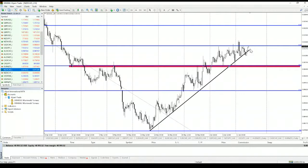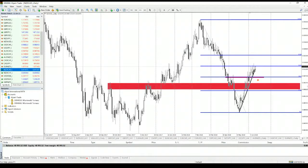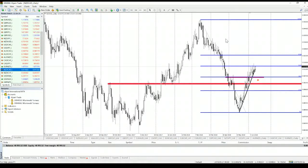38.2, super important. But I will leave it because maybe the price will break 38.2 and we will actually have a comeback to strong technical movements. We will see. Potential target, not very good because the risk to reward ratio would be very, very bad.